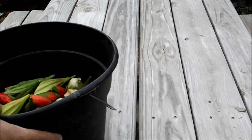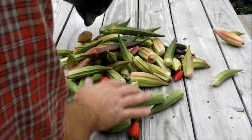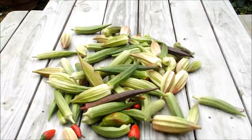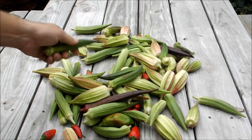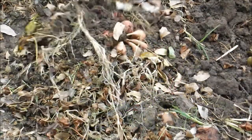Well, here's what I picked today, mainly okra. You'll notice in there some of these are going to be too big to eat. They're going to be too woody, too hard. But I'll pick through here and I'll find us some that we can eat.